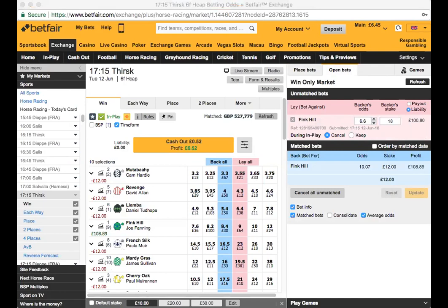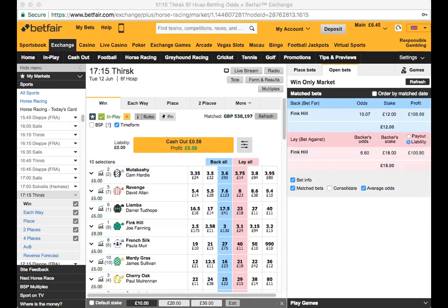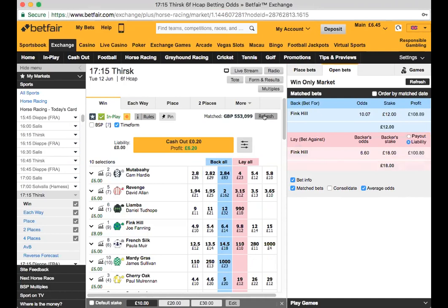So here we go. And Think Hill is now leading. And Think Hill actually has gone into 3.1, you can see there. So actually I've probably underdone it, and I should have more faith in Mr. Joe Fanning. I could have made a lot of money, but it's not going to win. So Think Hill has weakened. He's coming back a bit. He might come back, but I don't think he's going to.